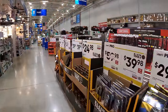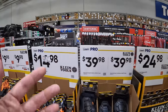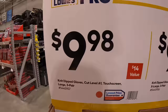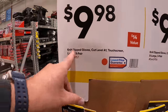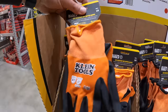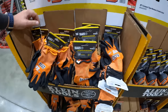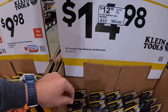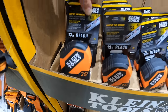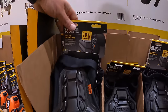So Klein still has these deals going on. And make sure you guys grab these deals because Klein Tools is a very well-known electrician brand, so get these deals while you can. $9.98, they do have the knit dip gloves, cut level 1 touchscreen. It's a three pack. Three pairs. $12.98 for the 25-foot compact tape measure. $39.98 for their heavy-duty knee pad sleeves, medium and large.